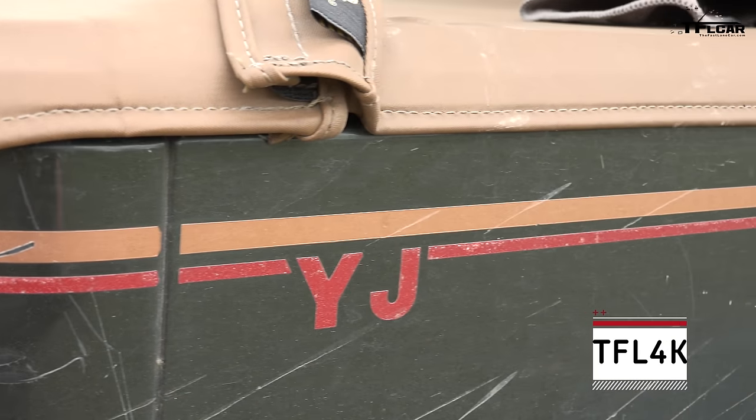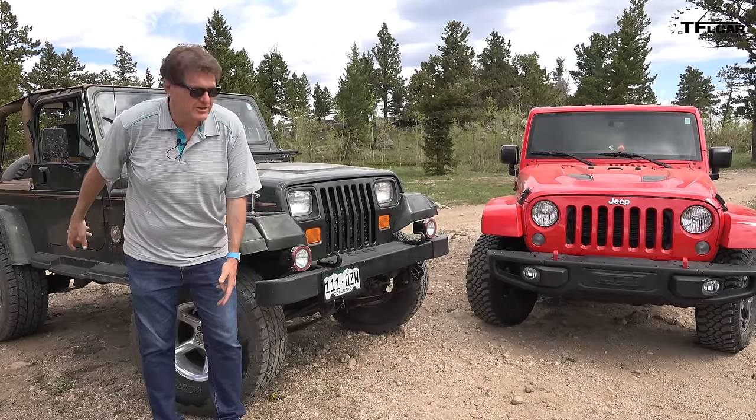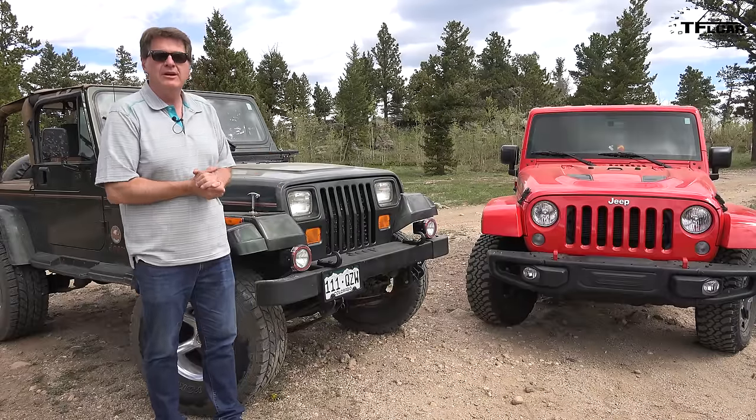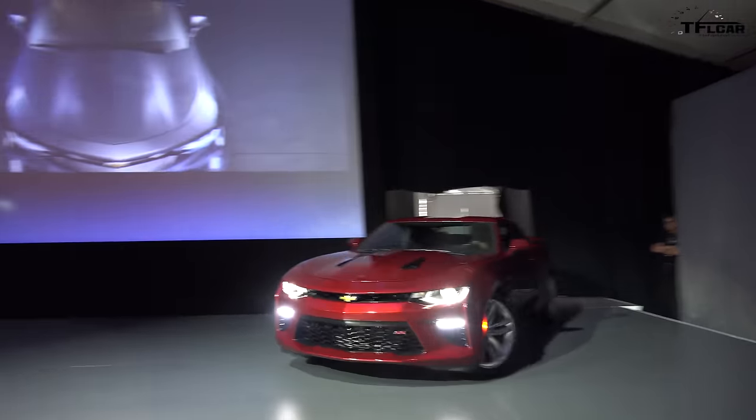Now this one obviously is a little modified. It has a 3.5-inch lift. It has big 33-inch tires. Under the hood is a straight six high output 4-liter that, when it was new, put out 190 horsepower. And that, well, I'll let Nathan explain.